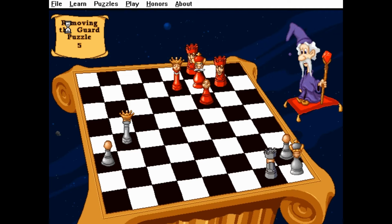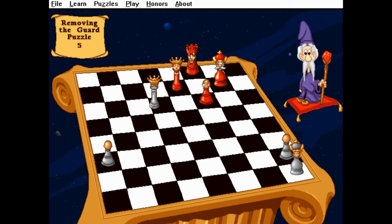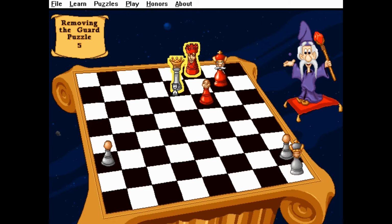Here's the puzzle. It's your move. Remove the guard and win a piece. Good, good. It's still your move. Excellent! You have captured quite a few pieces. You should now be able to win with your queen versus a mere rook.